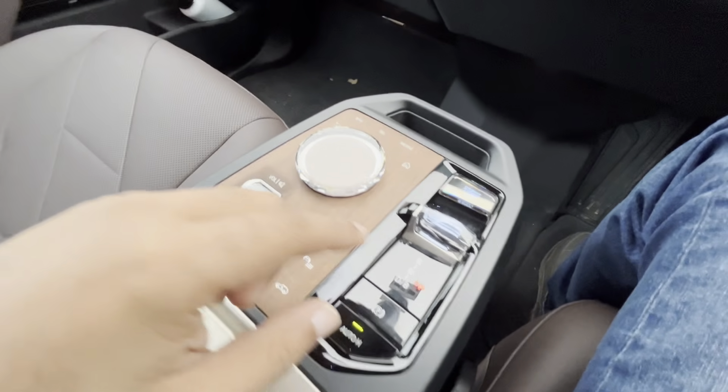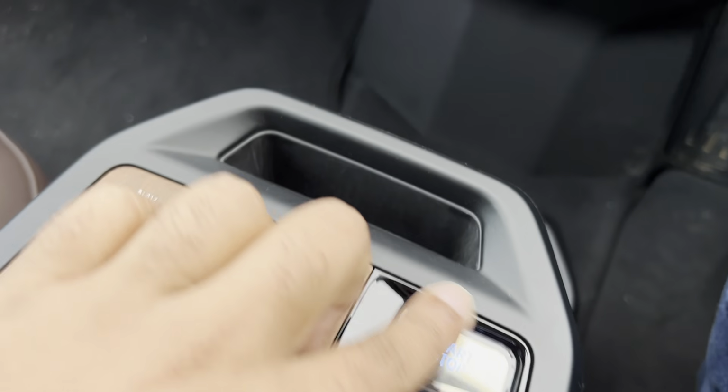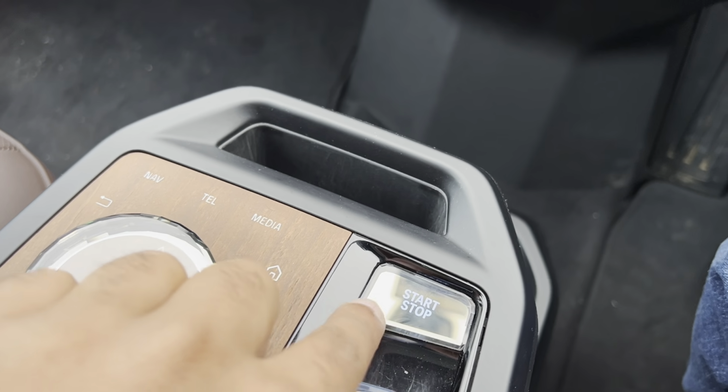Now you've got this nice crystally gear selector over here. You've got a nice glass embedded start stop button.